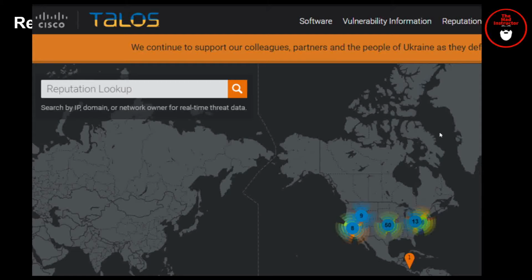So Talos Intelligence is another one that is awesome and very well known for reputation, especially when it comes to domains.